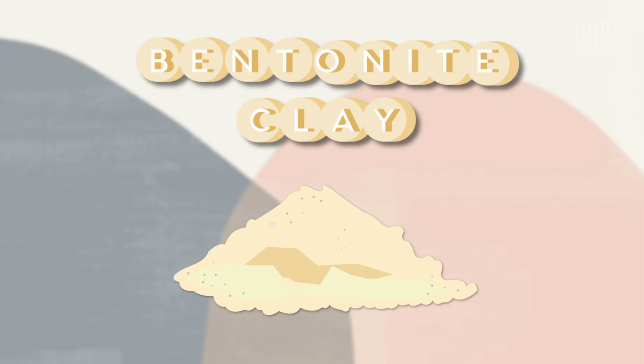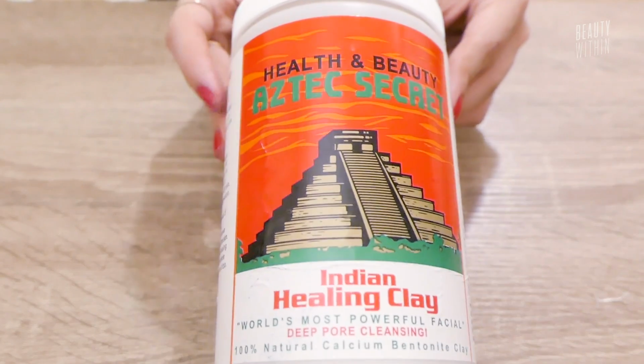All right, so the next is bentonite clay, and it's in this really popular clay that you see everywhere, but it's really interesting because it's formed over thousands of years from volcanic ash, and it's probably one of the most healing clays I've ever used in my life. This thing has been a life changer. I can't even describe it.